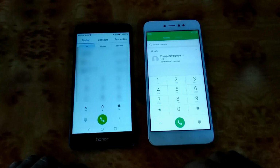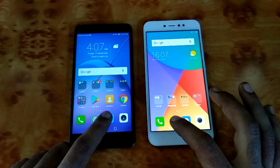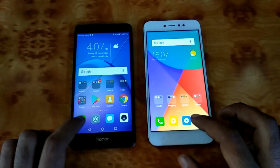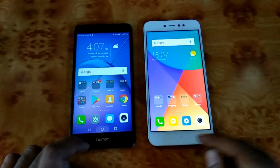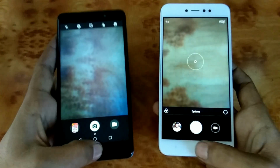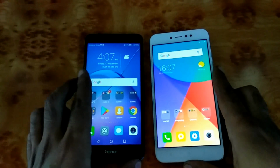Phone dialer. I think a little bit faster on 6X. Messaging. Again, seems like Honor 6X. Let's open settings. Okay, so that was faster on Y1. Let's launch camera. Again, it was Y1. So yeah, that's pretty much it for the basic stuff. So let's try with some of the social apps.